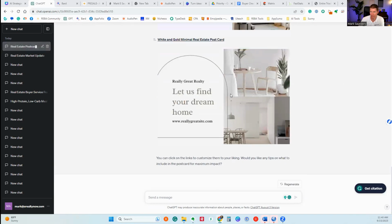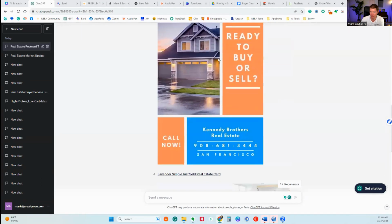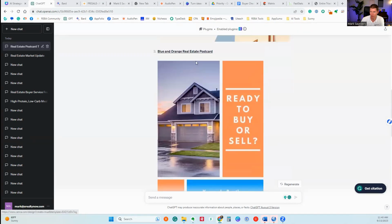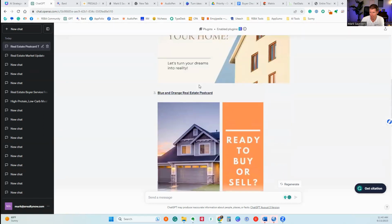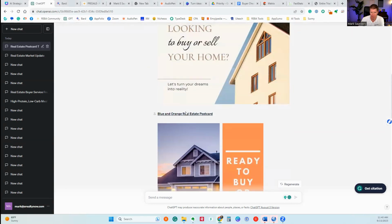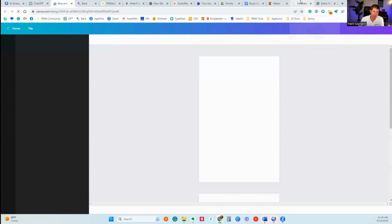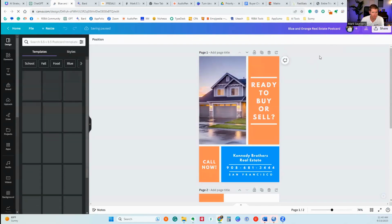All right. So which one do we like? Let's use this one because it's got some bright colors. All right, I'm going to go here and I'm going to click. Let's see, which one is that? I don't want to click the wrong one. 1, 2, number 3. I'm going to click here, and guess where it takes me? Directly into Canva, and it is ready for me to edit.